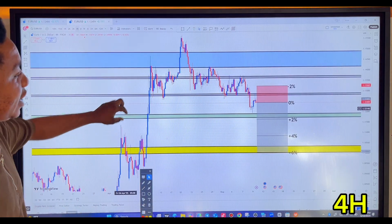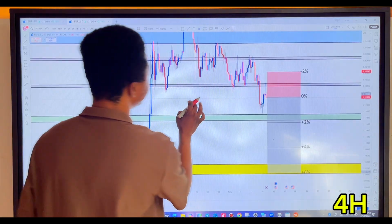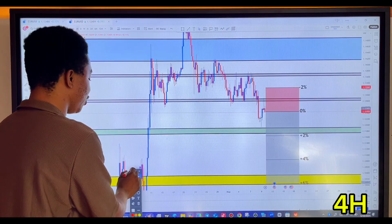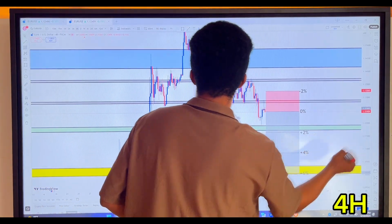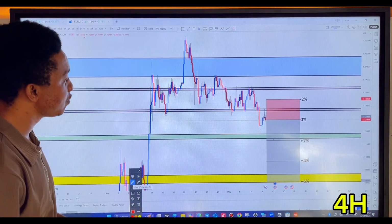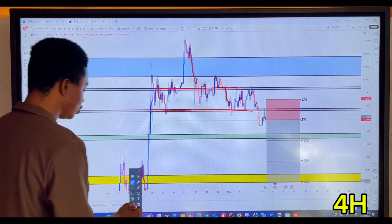Alright, so this is the 4-hour time frame of EURUSD, and this is exactly how we are going to pick our entry. Let me enlarge it so that you guys can clearly see it well on your phone or on your screens. Let's explain the 4-hour. On the 4-hour time frame, we have our 4H upper zone and then our 4H lower zone as well.